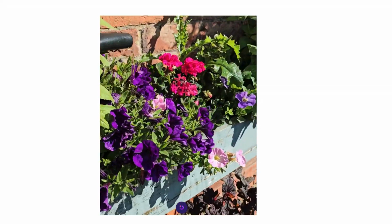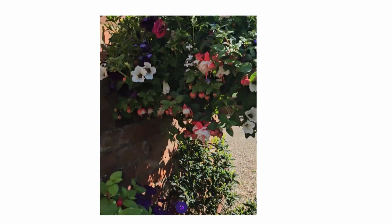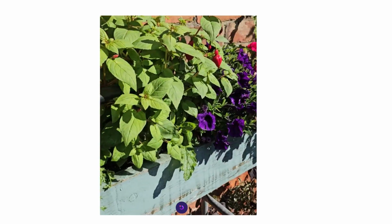There was lots of prep for the open day, and our flowers looked amazing. Derek had been feeding them every day with his secret liquid feed.